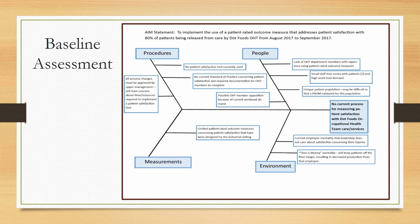In terms of measurement, the biggest thing is that there are no outcome measures concerning patient satisfaction that have been designed specifically for the occupational setting or for industrial athletes, if that's how you want to look at it. So trying to find the right tool that is currently utilized for a population that is very unique is the big barrier.